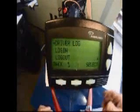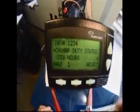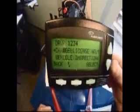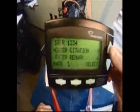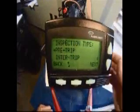We continue by pressing Menu. We're going to select Driver Logs, which is where most of the functions are that you as a driver need, and we're going to go down to Do an Inspection. Vehicle Inspection. You can also enter a citation or a remark at this location. So we're going to select this for a pre-trip inspection.